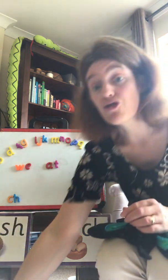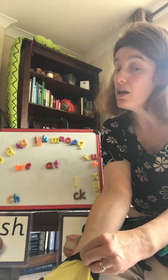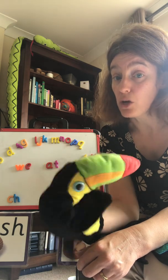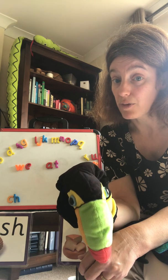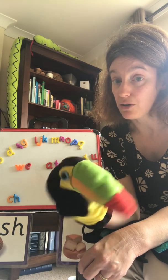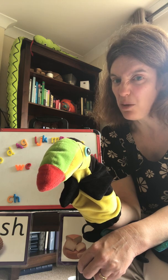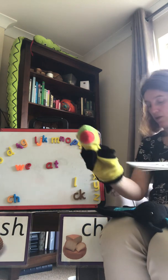Now, Tricky Toucan wanted to look at those words that are tricky, that we can't sound out. Yes, Tricky Toucan, we know you're excited to join us today. Are we going to remember the tricky words? I think Tricky Toucan thinks we've forgotten them. I don't think we have. Let's have a look and see what they were.